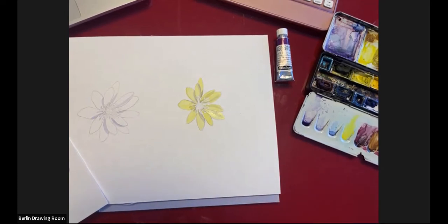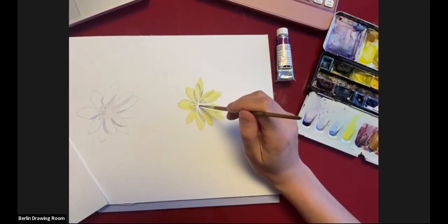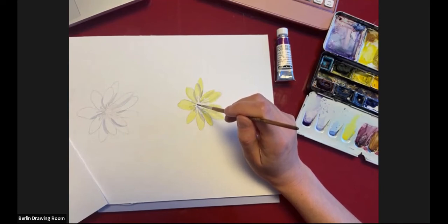So, that was really rewarding, right? Because it totally went from being a purple to a yellow flower. That's really fun. So in the center here, we've got these yellow spots, surrounded by a lime green.